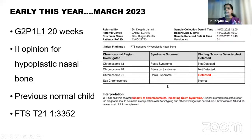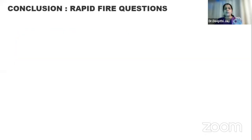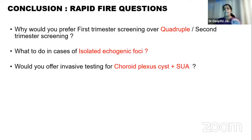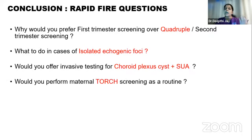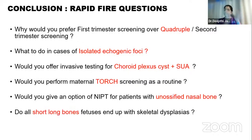So the take-home point I would say is, do not alarm the patient immediately. Go through the checklist, go through the protocol, remember the 5 golden rules, and then counsel them. Don't alarm them. Most of the time, isolated unossified nasal bone babies are going to be normal. Yes, very rarely you do end up with Down's babies. I'm not saying no, but you can definitely make sure that you counsel them, at least avoiding a termination. I hope I have answered all these questions which we started off with in the beginning of our lecture.